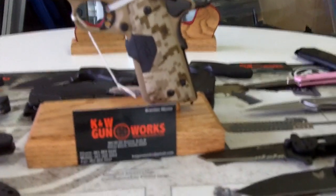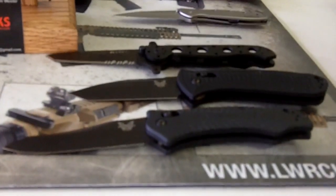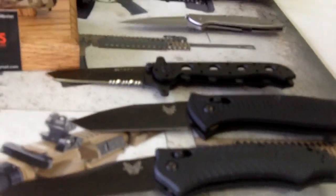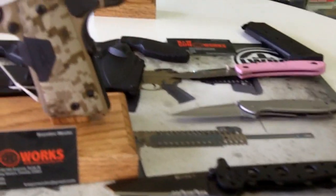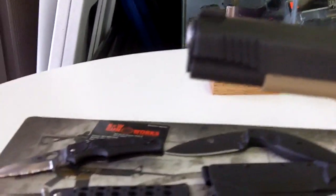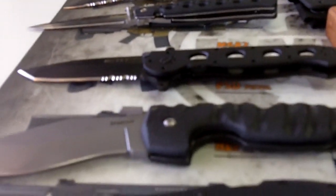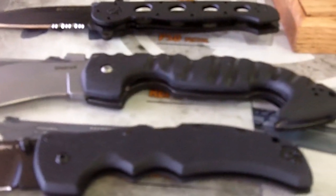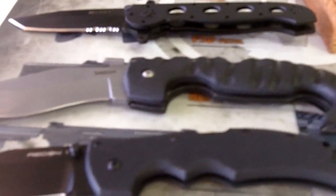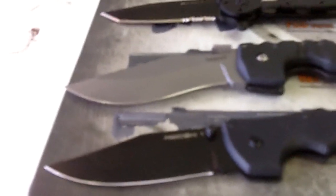We were talking about those SIGs before, Mike. I'm trying to get a SIG Scorpion, which is Cerakoted, almost like that desert tan color. Thing's been on back order forever. When we get those in, we'll do some reviews of them. Absolutely. We have so many guns, it's kind of hard to do complete, detailed tabletop reviews. We're just trying to give you guys an idea of the things we carry here in the shop. Yeah, we got a lot of ideas on videos that are going to be coming up.